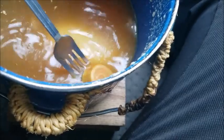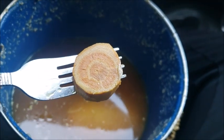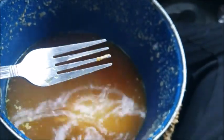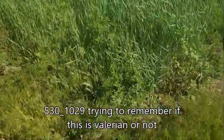It's got a pretty color. And I think that each ring might represent the year that it's been alive. One, two, three, four years, maybe going on five. There's so many things I want to look into today. I also want to investigate this plant.